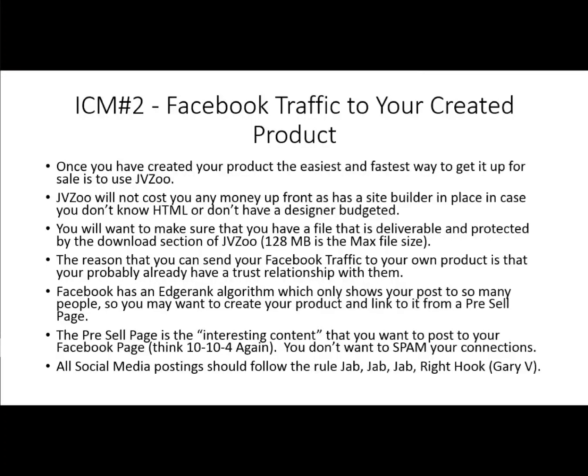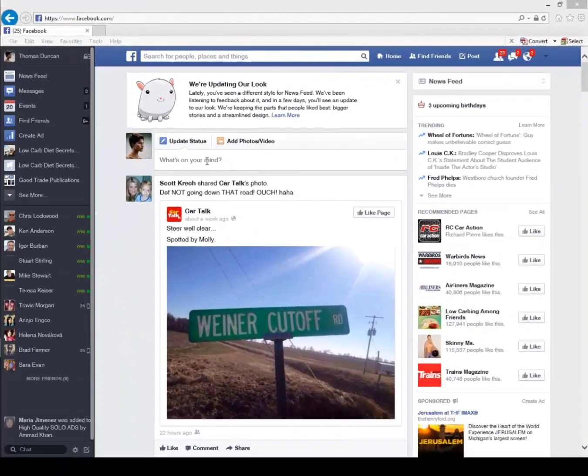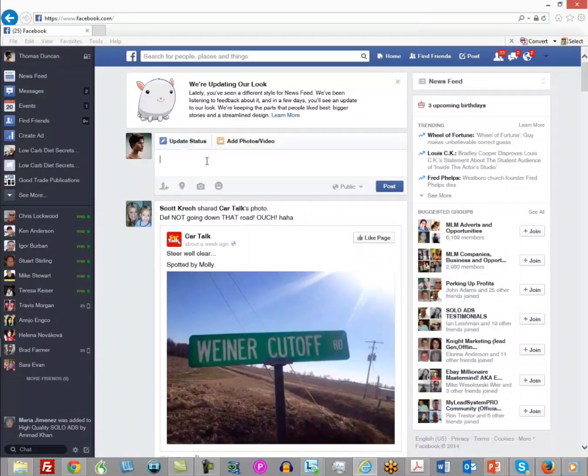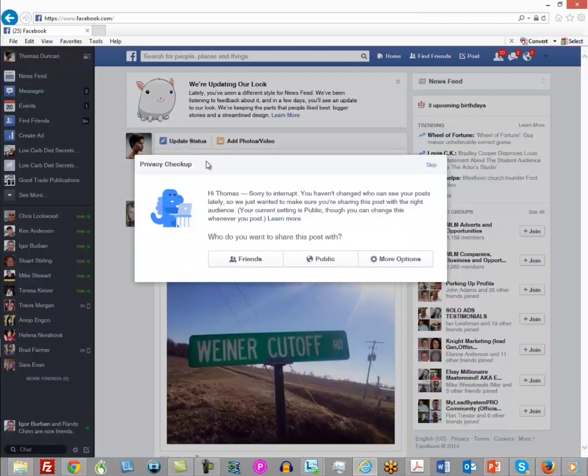Right? Let's take a look at your Facebook page just for a second here. And obviously, you're going to want to be posting your content right inside of your newsfeed. Once again, we could discuss getting fan pages, but this is an instant cash course, so we're not going to use those methods to build up a fan page and get fans. You want to be posting something that's going to be helpful to the people that you know and get them over to your offer.